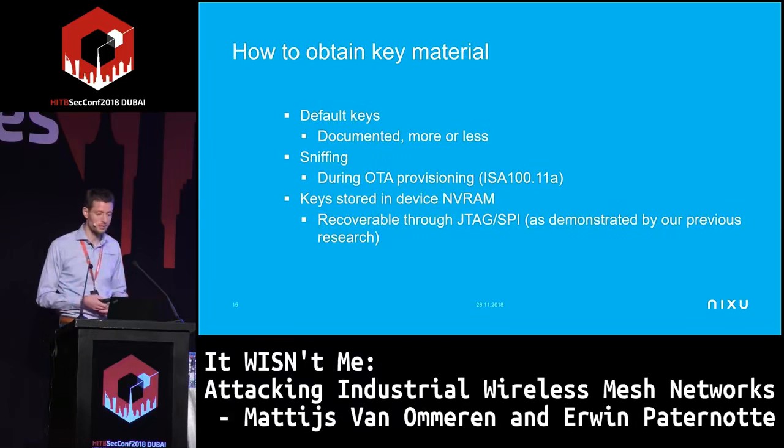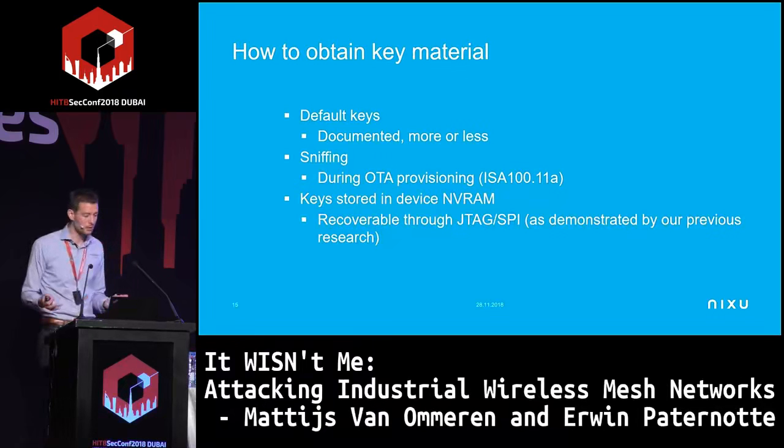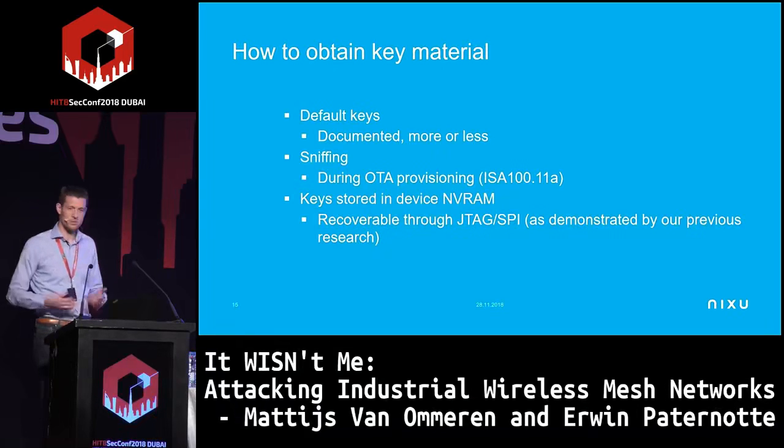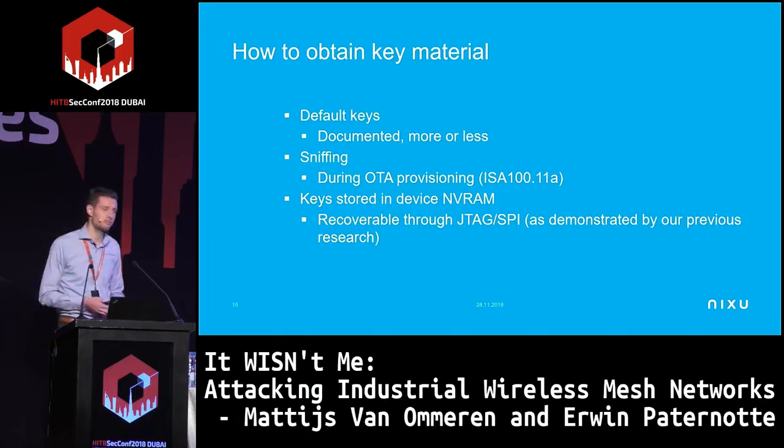And in earlier research, we looked at the actual transmitters for WirelessHART, and it turned out that the radio SoC had a debugging interface enabled, which allowed you to dump the firmware through JTAG, and that way you can recover the keys from the device memory. Of course, you need to have physical access, but that also means that you have to be careful. For instance, if you decommission these devices, or if you have a device in the field which goes missing maybe for an hour and then suddenly comes back.